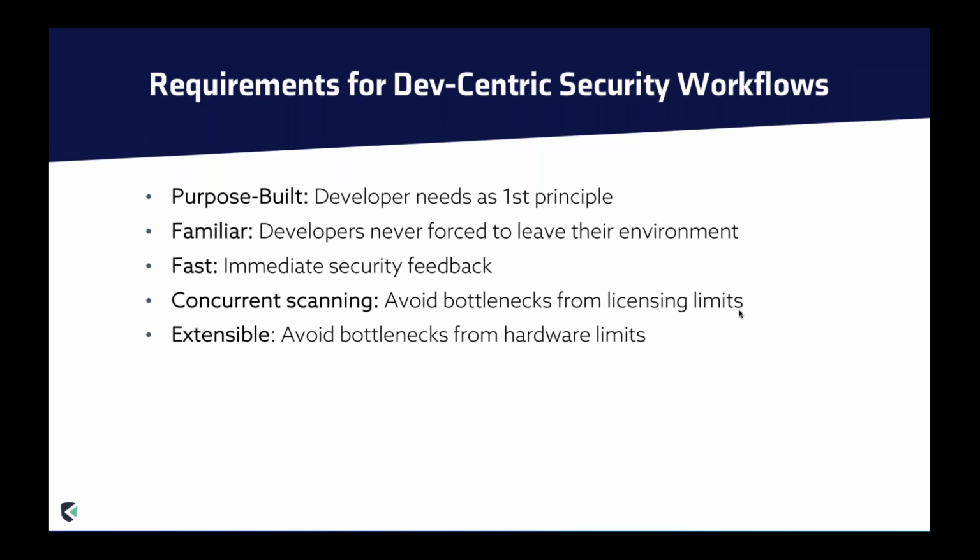The second thing is speed. So speed is not just the scan time, because there are a couple of other things that can compound it. When it comes to scan time, what I would suggest is you need a tool that can be scanning hundreds of thousands of lines of code in under a minute. But you also need to be thinking about licensing, and you need to be thinking about hardware, because many vendors that are out there are going to charge you more for concurrent licensing. So now think about how that or a hardware bottleneck is going to impact your scanning.